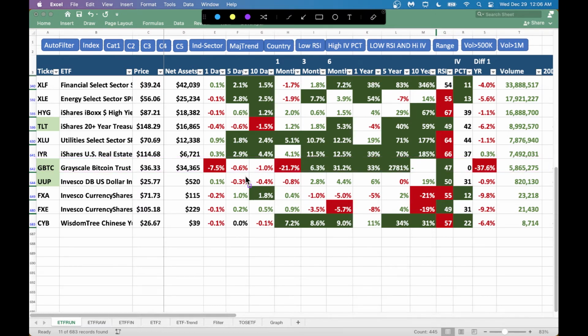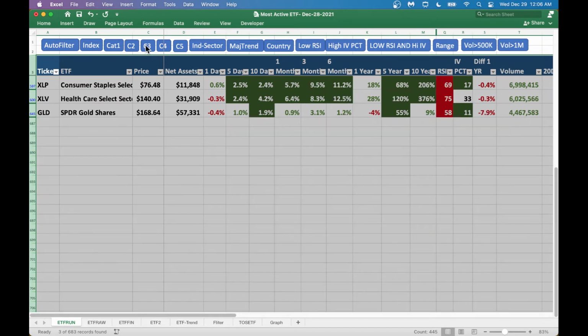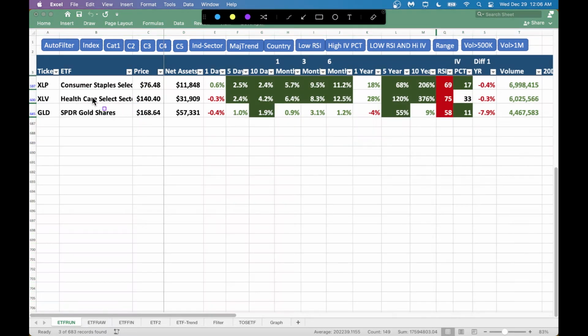So with that, we'll look at our next category here, category 3. As you look through category 3, we've got steady Eddy type names. We've got consumer staples. Consumer staples are strong today, up just 0.6, not too much. If consumer staples go higher, that tells you people are putting money into these consumer staples and taking money out of high growth names like Nasdaq. That's what is going on. Nasdaq is down, consumer staples are up here.